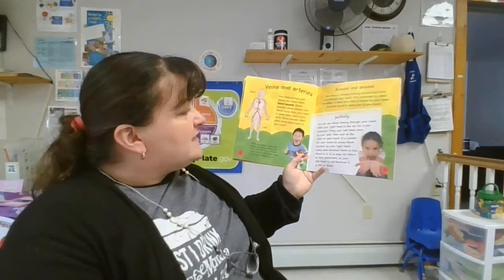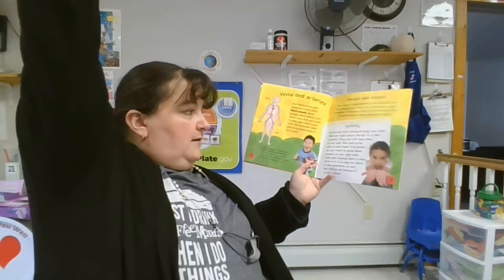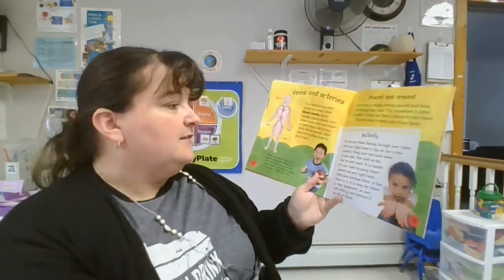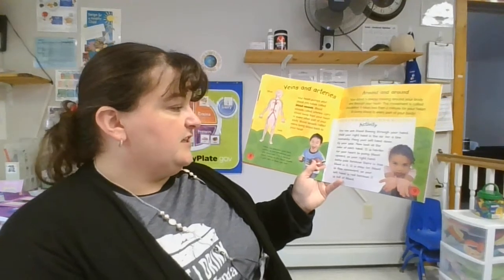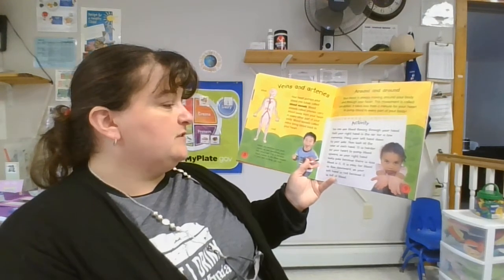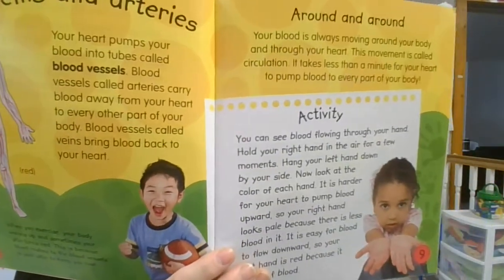Activity. You can see blood flowing through your hand. Hold your right hand in the air for a few minutes. Hang your left hand down by your side. Now look at the color of each hand. It is harder for your heart to pump the blood upward, so your right hand looks pale because there is less blood in it. It is easy for blood to flow downward, so your left hand is red because it is full of blood. You should try that activity.